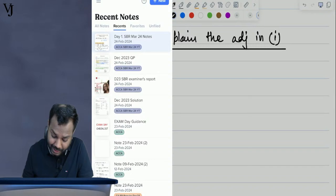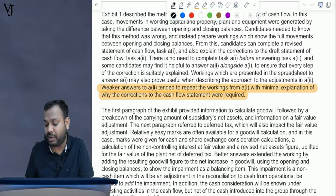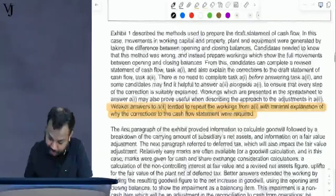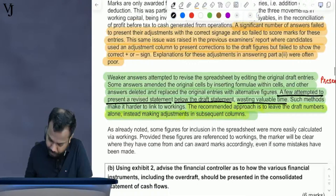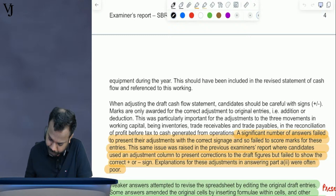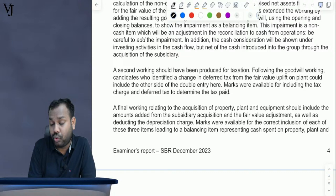But now let's see what the examining team is saying. The examining team is saying weaker answers tend to repeat the workings from A with minimal explanation of why the corrections to cash flow were required. There was one more comment from the examining team. I'm not able to find exactly where that comment is, but the comment was that the candidates have shown the explanation of the adjustment from the point of view of the consol P&L.